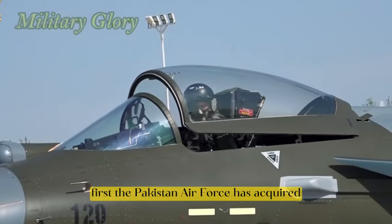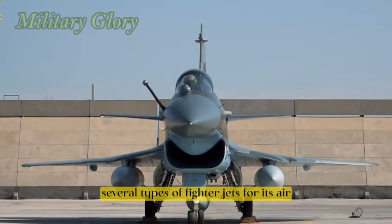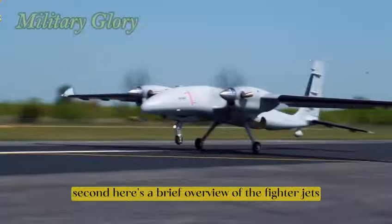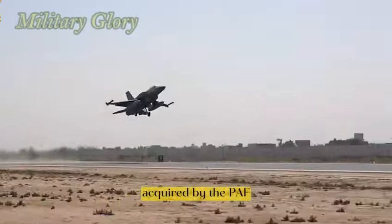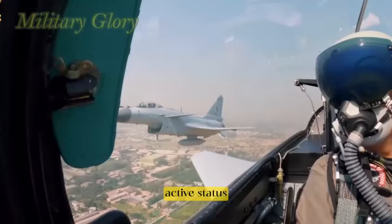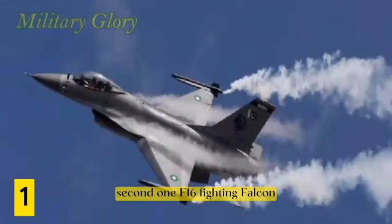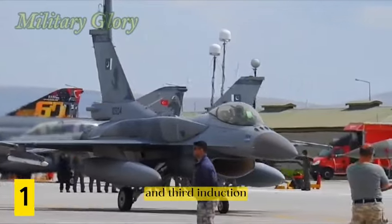Pakistan Air Force has acquired several types of fighter jets for its air defense and combat operations. Here's a brief overview of the fighter jets acquired by the PAF, including their induction, active status, engine type, and capabilities. 1. F-16 Fighting Falcon.